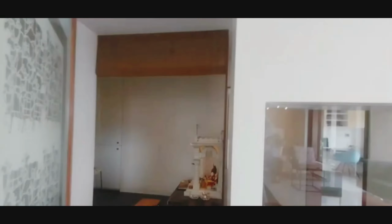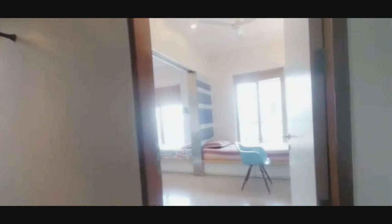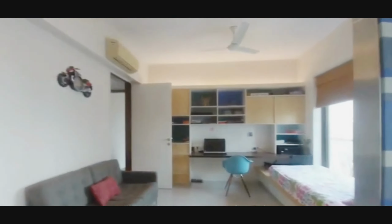This is your chance to own a spacious 4 BHK flat which is located in Frazer Town, spread across 2200 square feet of built up area. Price quoted by the owner of the flat is 4 crore 11 lakhs and is negotiable.